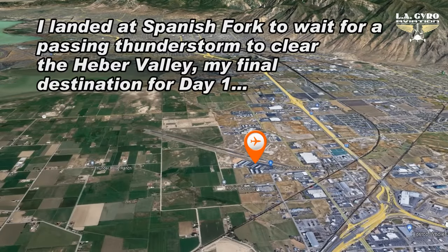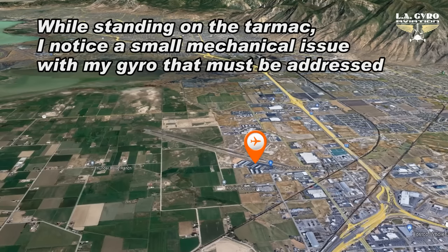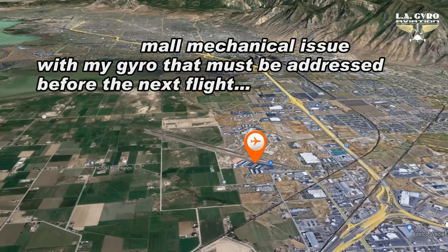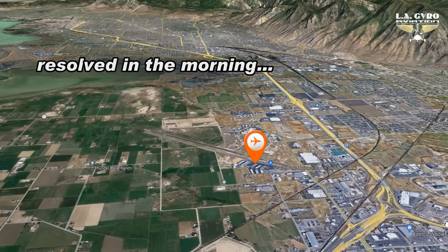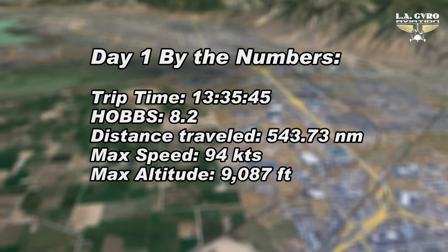I landed at Spanish Fork Airport to wait for a passing thunderstorm to clear the Heber Valley, my final destination for day one. While standing on the tarmac, I noticed a small mechanical issue with my gyro that must be addressed before the next flight. I decide to stay at Spanish Fork overnight so the issue can be resolved in the morning. After a long day of flying, let's look at it by the numbers.